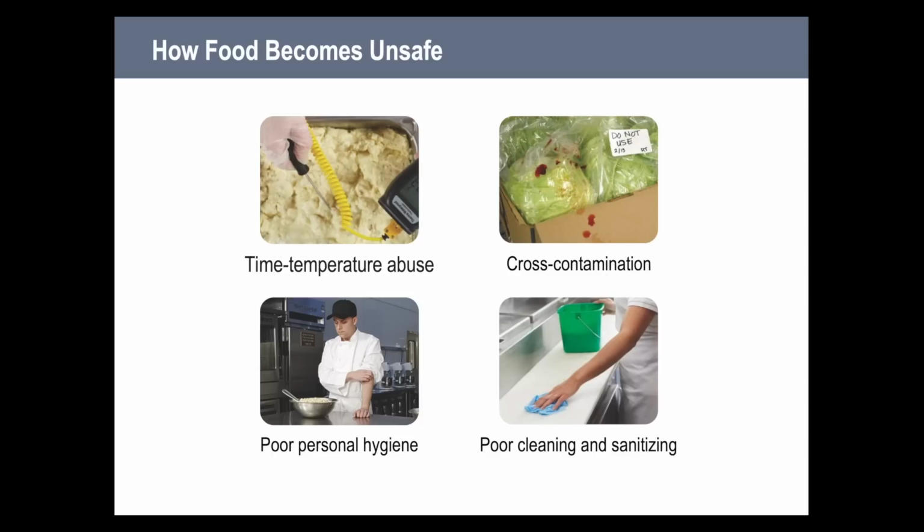Time temperature abuse. Looks like potato salad sat out for way too long. Most people that get sick when they go out to a picnic, it's usually because it was served with potato salad, that's where they got it from. I'm not saying anything, I'm just letting you know that potato salad will pop up on your test, so pay attention to that.